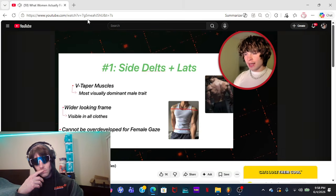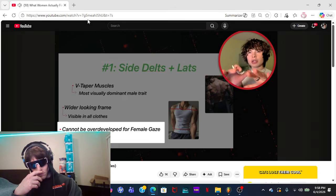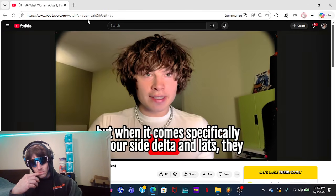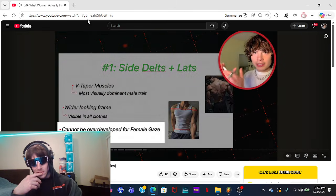Lastly, the side delts and lats simply cannot be overdeveloped when it comes to the female gaze. Look, I'll reason with you. Your arms can be too big. Your chest can be too big. Your legs can even be too big. But when it comes specifically to your side delts and lats, they literally cannot be overdeveloped. It's basically a linear.